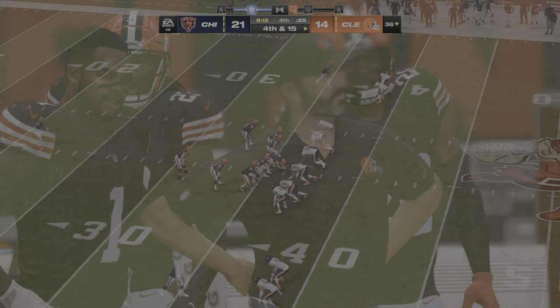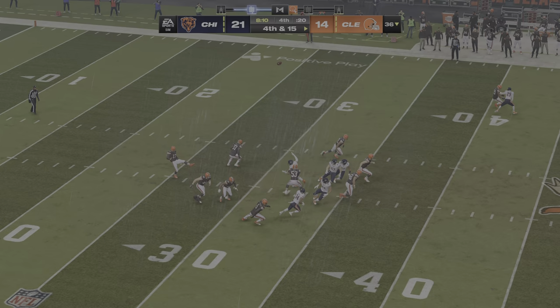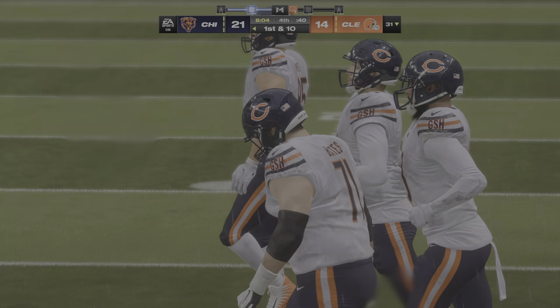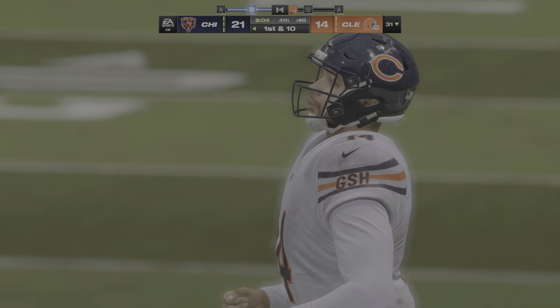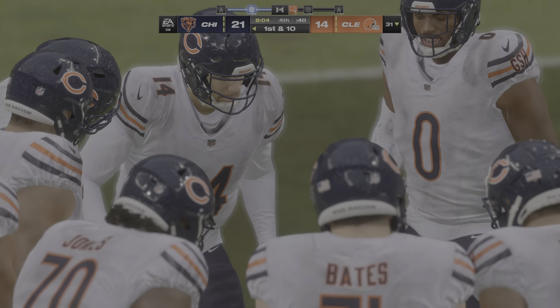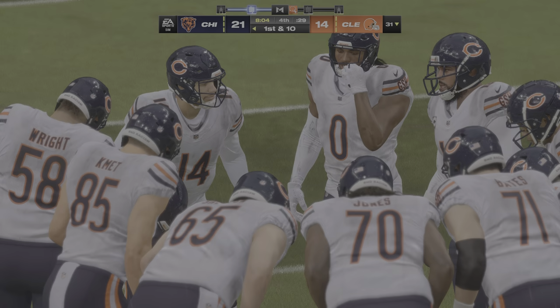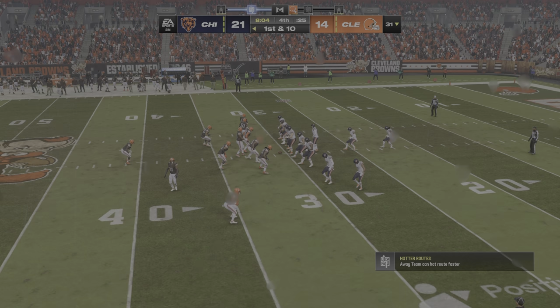The Browns send out their punter now as he'll kick it away for the 2nd time. Here's Jones on the return, and he'll have this past the 30 prior to going out of bounds. So a good punt there, but a nice return of 11 yards. And that will come the offense as they take over. Line of scrimmage, the 31 now on first and 10.